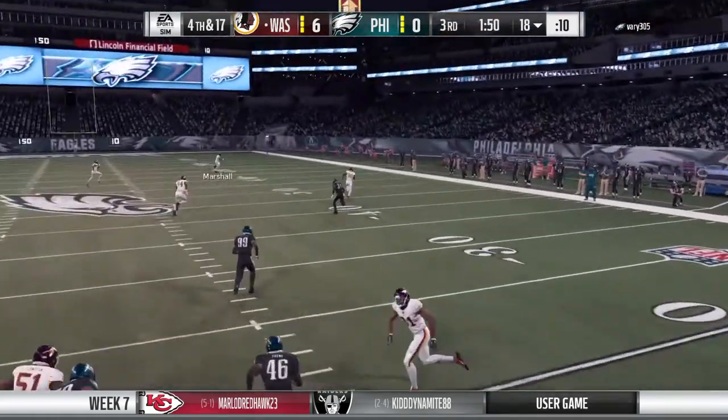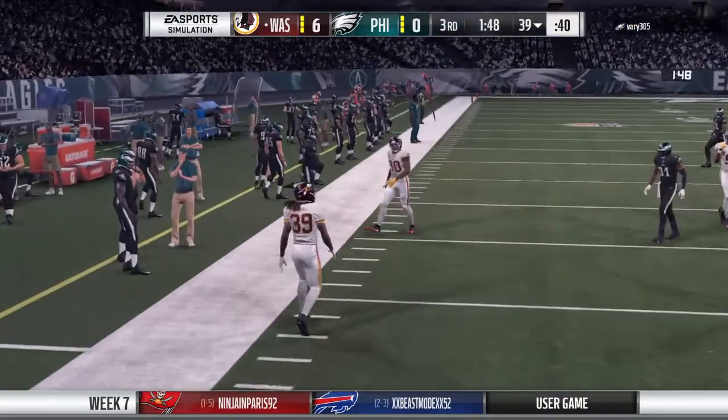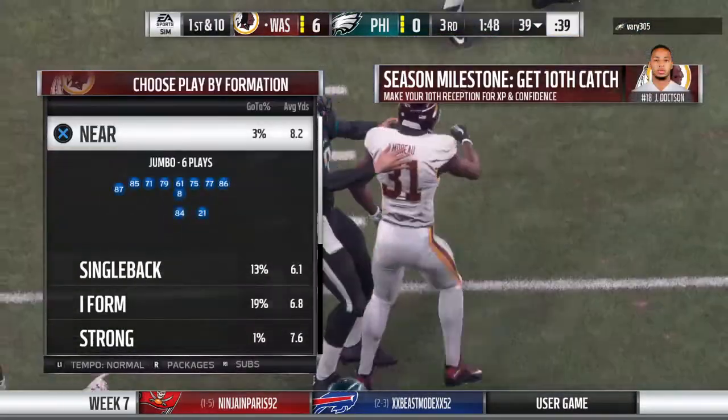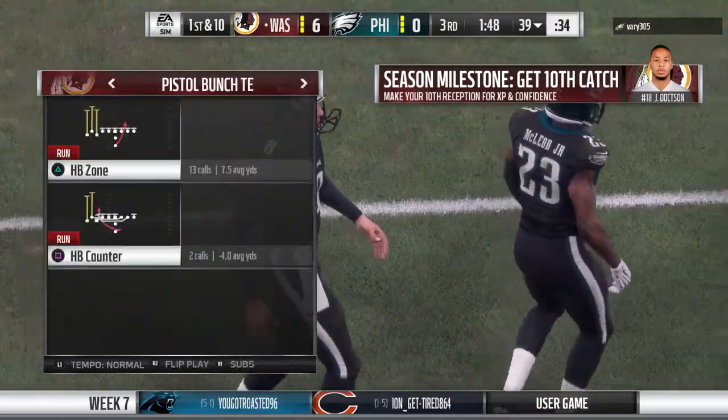44 on his first punt, and this is a good kick as well. And no return possible here as they angle this one out of bounds. The Redskins offense now, they head back onto the field.